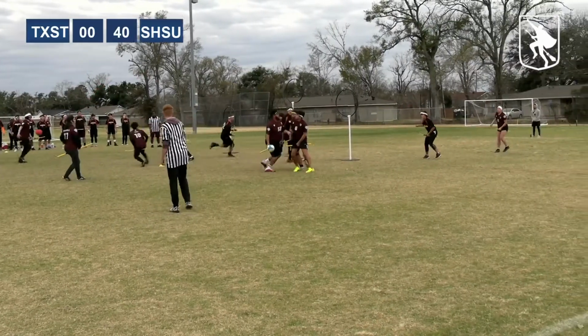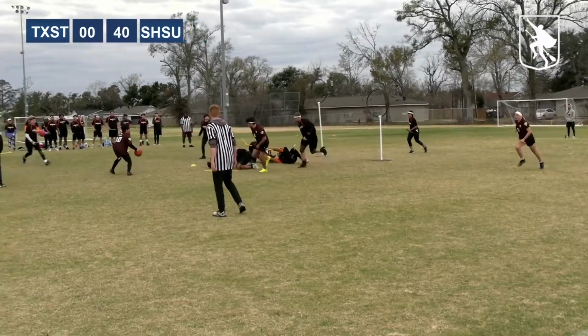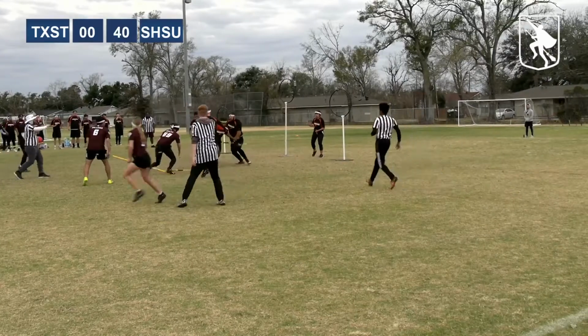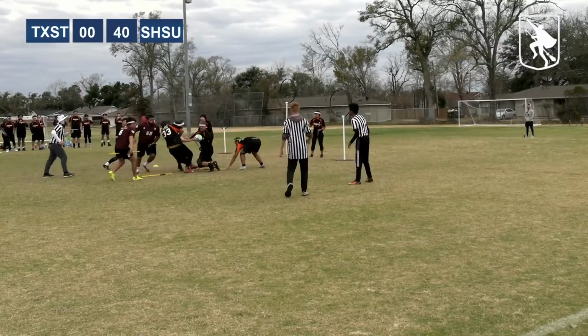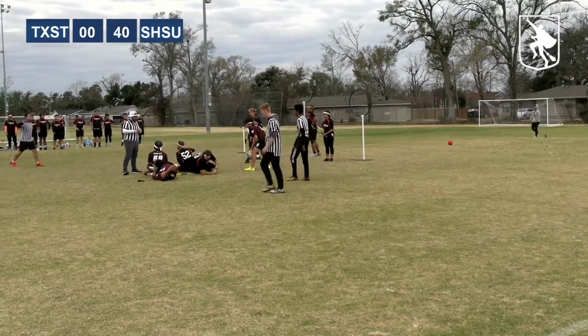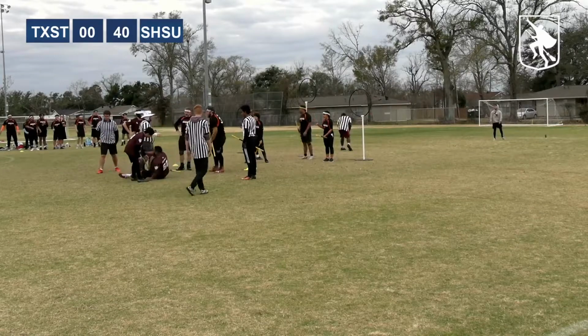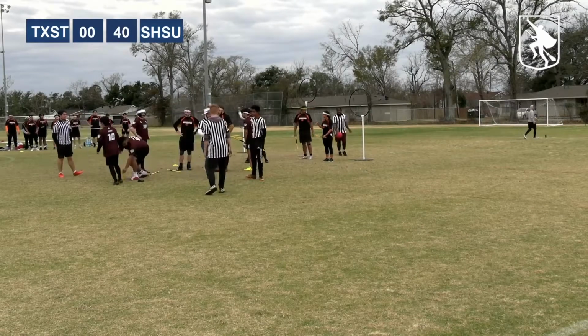He wants to score. Blocked by Dorsey. Blocked again by Dorsey. Wrapped up. Dorsey strips the ball. Dorsey loses his broom. Drops the quaffle. Texas State manages to recover it. Quaffle's up in the air. Oh, wow. A lot of contact there. What did you see? A lot of contact, a lot of chaos, a lot of physicality, and I honestly don't know what this call from Miles is going to be.